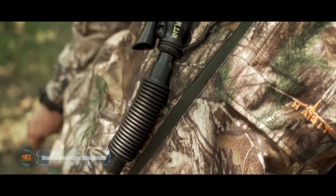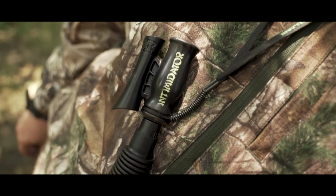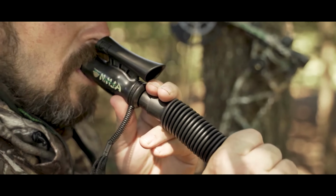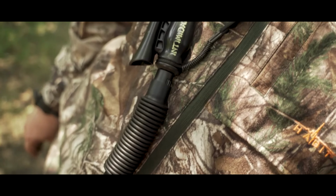Woodhaven Intimidator Sound Imitator. Woodhaven's Intimidator, priced at just $22, allows buyers to produce realistic grunts and snorts, attracting deer with lifelike sounds, compact enough to carry in a backpack.